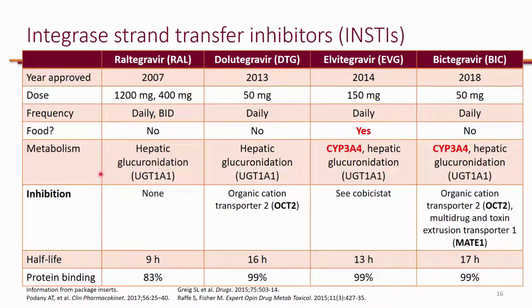In particular, elvitegravir and bictegravir are substrates of 3A4. Elvitegravir itself needs to be boosted. So cobicistat will inhibit CYP3A4, and as a result, you will need less of elvitegravir. So the pills will be smaller, and even with the half-life that's a little shorter, 13 hours, you can still dose elvitegravir once a day because of that pharmacokinetic booster.